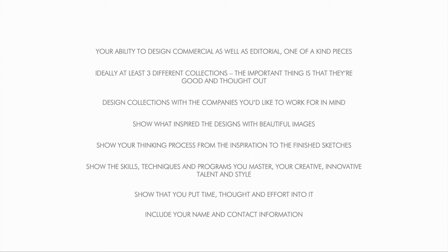Once you have professional experience, you can include the projects you worked on in your portfolio. Just make sure you get the consent from the company first.